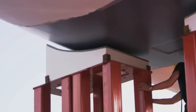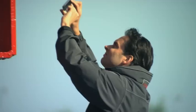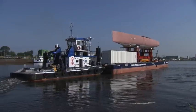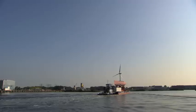To build a boat like this is very complex. The next step is that we're going to bring the hull inside the shed tomorrow, so we can start with the outfitting of the systems and installation of the interior, and finish the rest of the fairing system and the paint system.